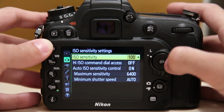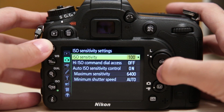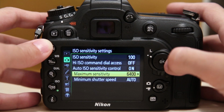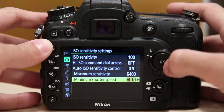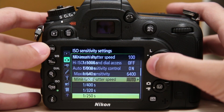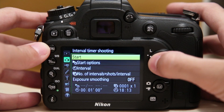ISO can be set natively from 100 to 25,600. There are also High 1 and High 2 positions, but they are available only in black and white and have absolutely nightmarish noise. Auto ISO allows setting an upper limit and the shutter speed at which the change occurs. Interval shooting is built in, essential stuff for creating time-lapse videos.